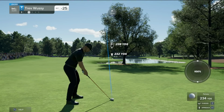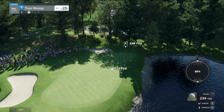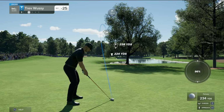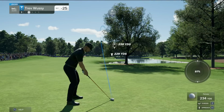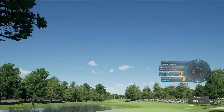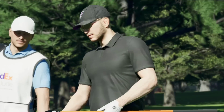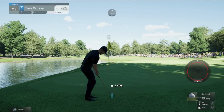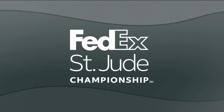Okay, we've got about a 240-yard shot here. Oh, just leaking ever so slightly. Awesome. A look at the lie in the greenside rough. And it drops. Incredible. Out of the rough into the hole.